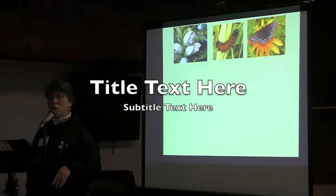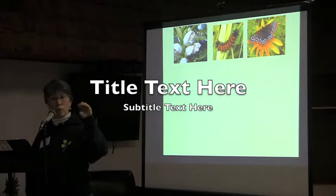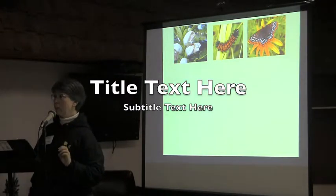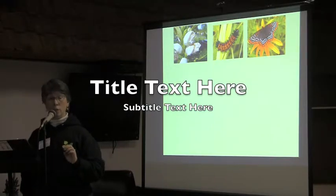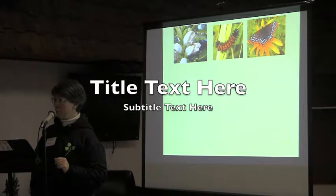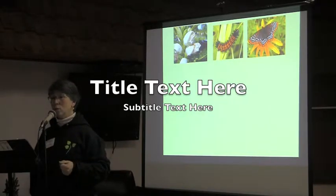This top plant is called white turtlehead. It's a native plant. The flowers actually look a little like the head of a turtle, if you use your imagination. They are the host plant, which means they are caterpillar food for the caterpillars of the Baltimore checkerspot butterfly. If you don't have white turtlehead in the area, you're probably not going to see very many of these butterflies.